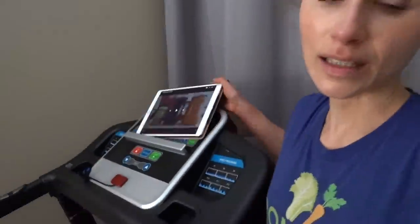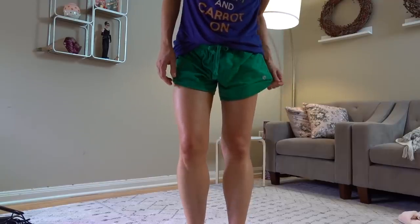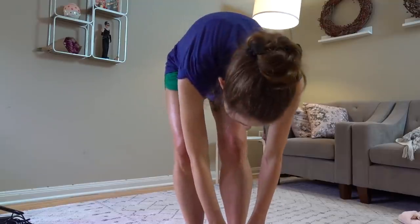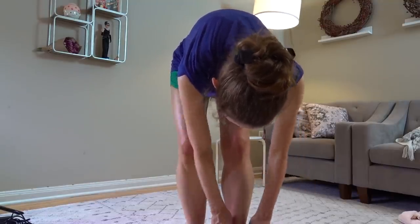But lately, I have not been doing such a good job of trying to stretch after I run, so I'm gonna do that now. I'm gonna go for a stretch. And since I'm leaving this room, I'm gonna put Tornado back on. These are those shorts I get on Amazon that I adore. They're perfect for hanging out around the house and then going for a run. And let me just take off my indoor shoes here.